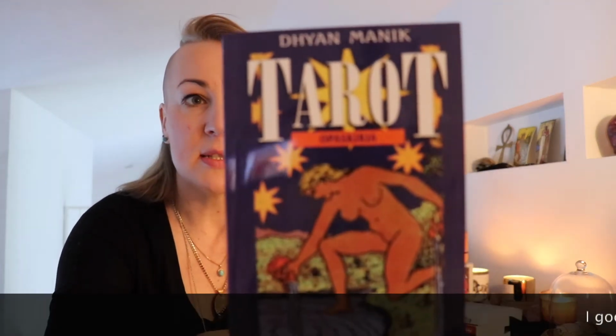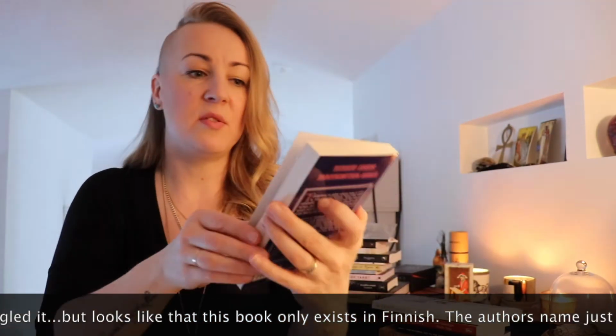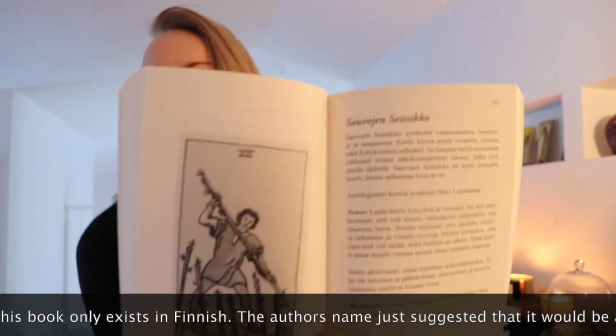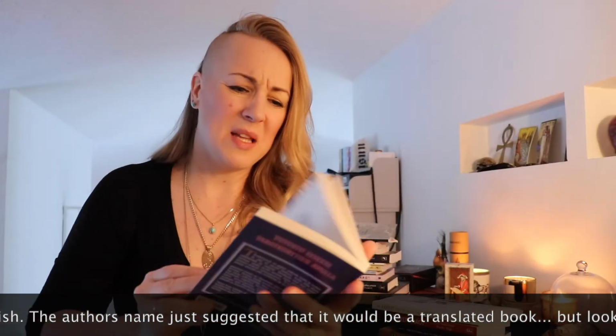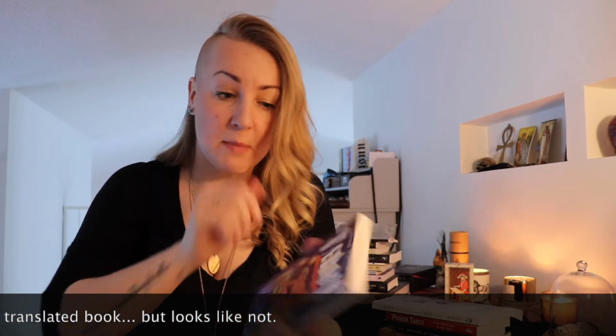Then the only other book, besides that teeny flimsy book in Finnish, that I have in Finnish is this Diane Manick's book. I don't know what the English version is, I can check it. But it's just really simple, it goes through each card and there's a page. Even though it's in Finnish, I haven't enjoyed it all that much. But for a beginner, I guess it's okay if you want to read in Finnish. But that would be an issue here in Finland. If you want to study in Finnish, you have a really limited amount of materials to use.